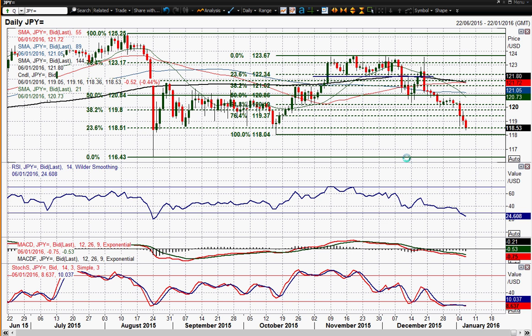So the fact is that I'm caught between two minds, really, because I think this is a growing strength in this downside move, and I think we are going to get a test of that 118.04. I don't necessarily think it's going to break, because I think you are now coming back towards these fib levels that could well provide that basis of support.